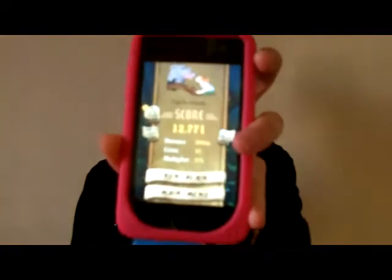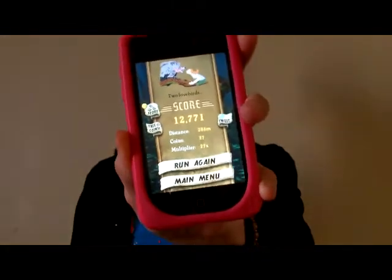Now, my score, the last game that I actually played, the distance was 288 miles. I only collected 37 coins, and my total score is 12,771. And that's not a bad score, considering I just started the game and I'm going at it every day and trying to get higher than that. But other than that, it's a good app to have. It's a real cool game to play.